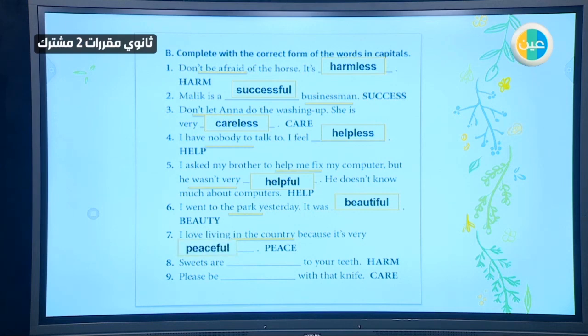Very quiet. Number 8, sweets are to your teeth. Do you think sweets, anything with sugar, is it good for your teeth? It's going to harm your teeth. So if I want to add the meaning to harm, and I want to describe that kind of sweet to you, I'm going to say it's very harmful. Yes, it's full of harm. You're not advised to eat sweets all the time.